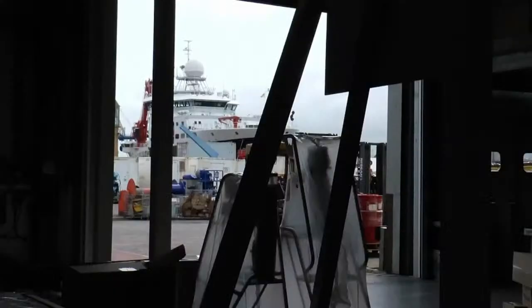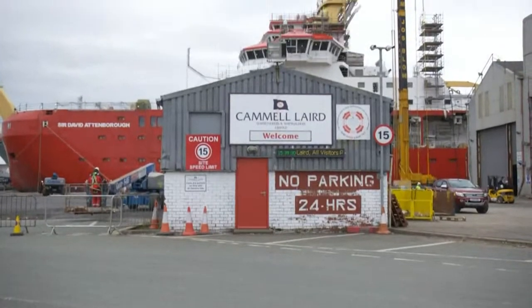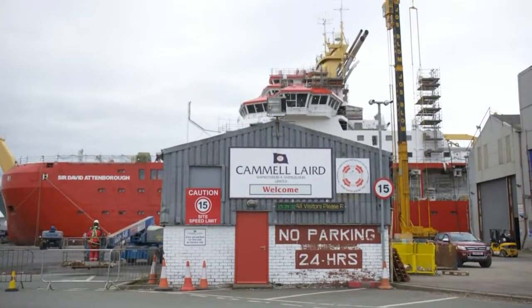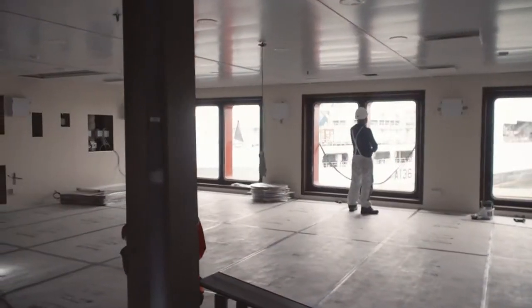One of the best things about working in Birkenhead is that I get to go home to my little girl every night. When I came from my side to Camelaid, this was me coming home. To be able to get this opportunity to come and work on this ship, but then also Camelaid overall, has been a massive opportunity for myself.